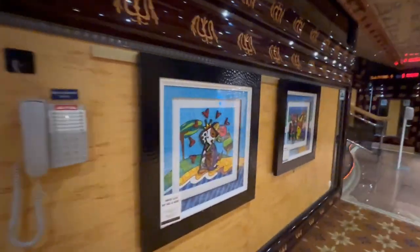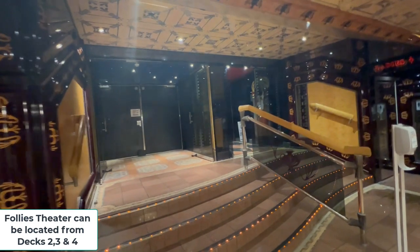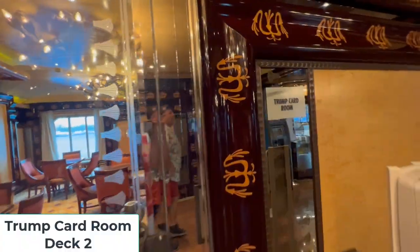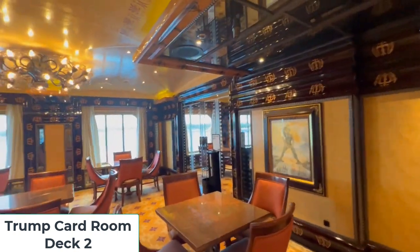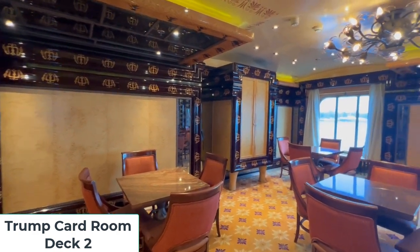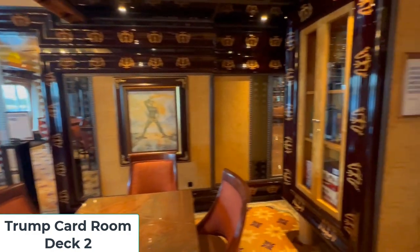And we got some more art here. These are all pieces that they auction off from Park West Galleries. That's Follies, the theater again, from deck two. We are going through. It looks like they have a little... I guess you gotta push, not pull. It's like a little quiet room, maybe for reading or playing a board game or a card game. It's just a little hidden place, not real big, but it's very quiet.